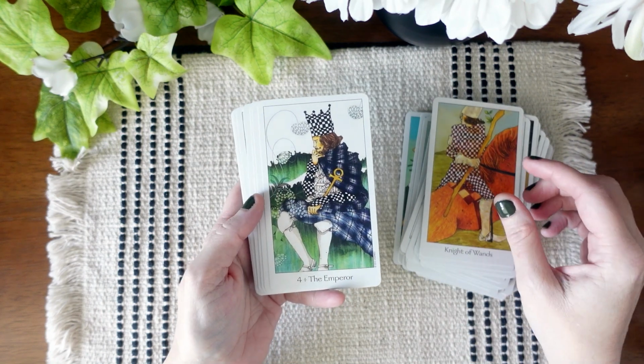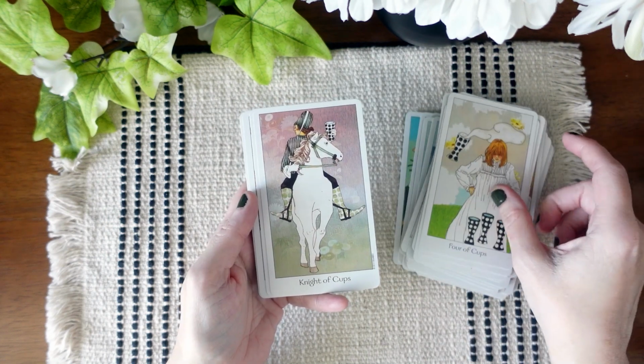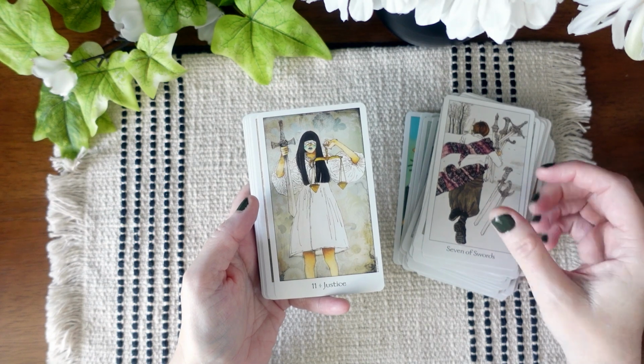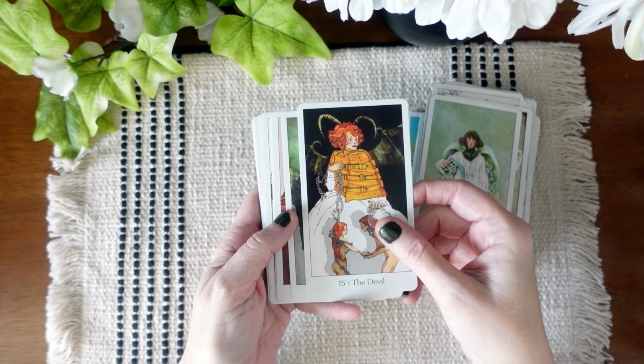And it's such a solid reader for me. This is one of those decks that I could pull out and read for absolutely anything, and it would just give me exactly what I need to know. I love the interesting fashion that happens in this deck. I don't really know how to explain it. It's just the people are really interesting.